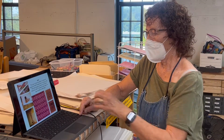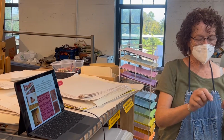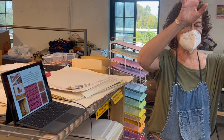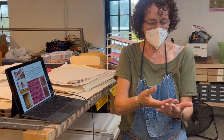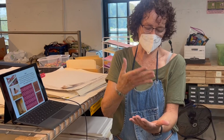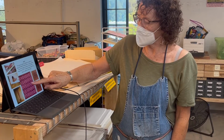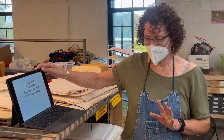An ikat can be done a number of ways. Sometimes they take the fibers, bind them off, dye them, pull it out, and there are white spots. When they put it on the loom and weave it, the cross threads are also dyed that way. So you get that faded edge that we know as ikats. So that's as far as I'm going to go with that.